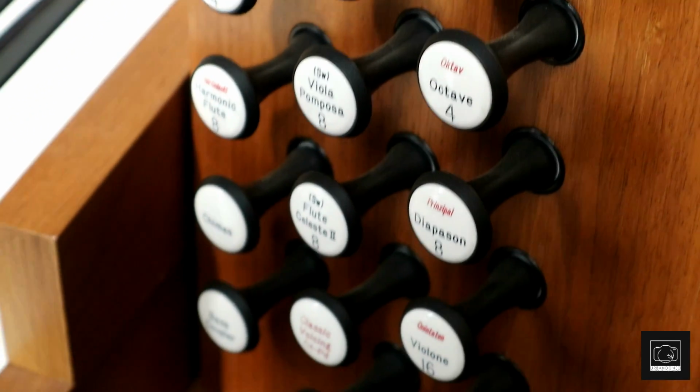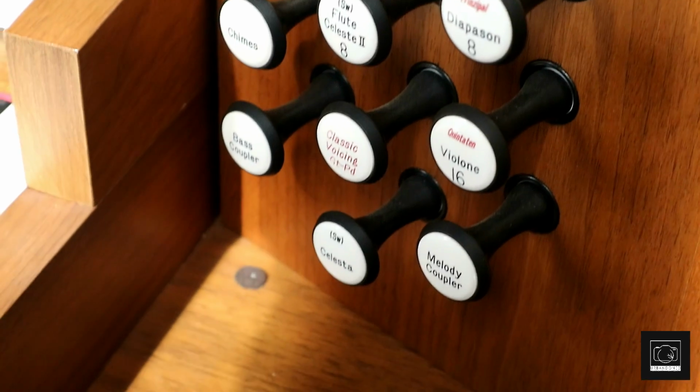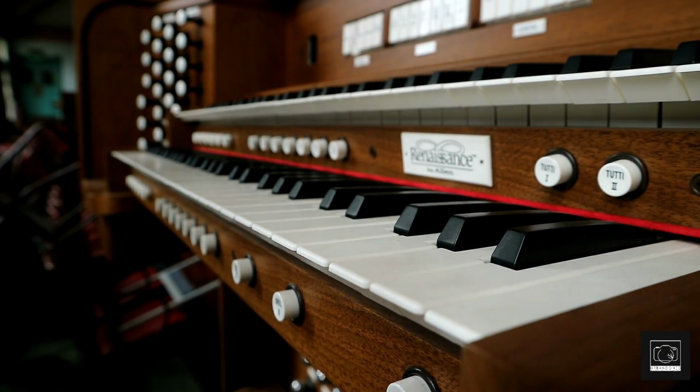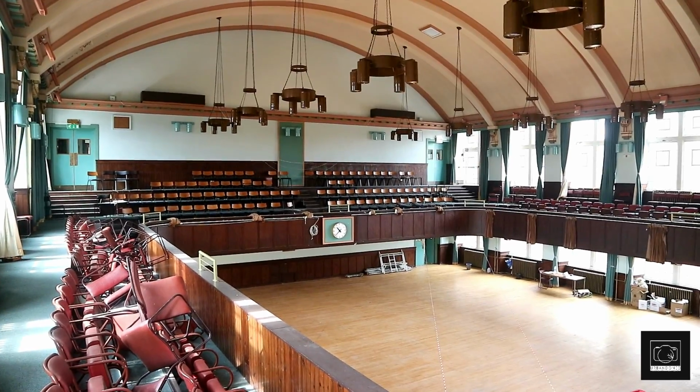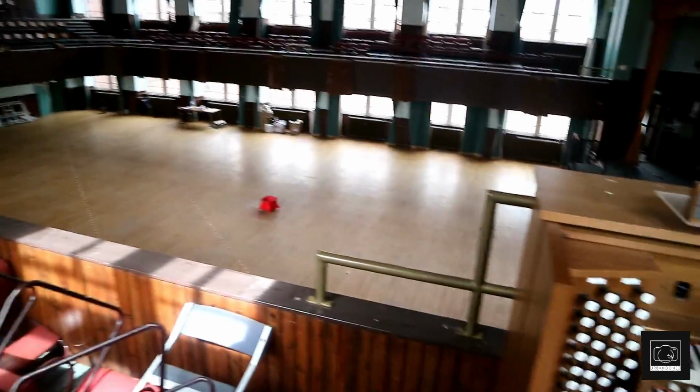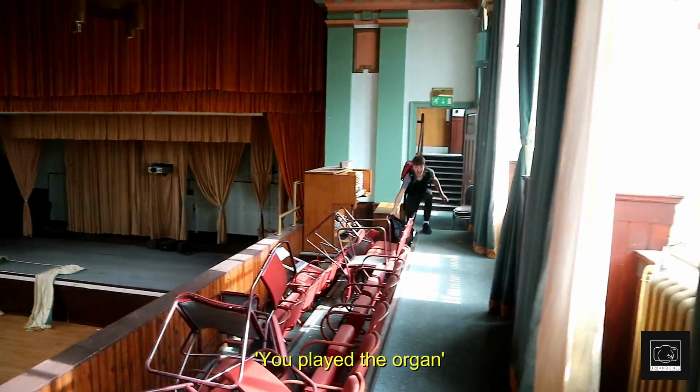However, one of us decided to try and play the organ, expecting it to not work. We never could have imagined the noise we made. Shit, back up. Shit. He played the organ.